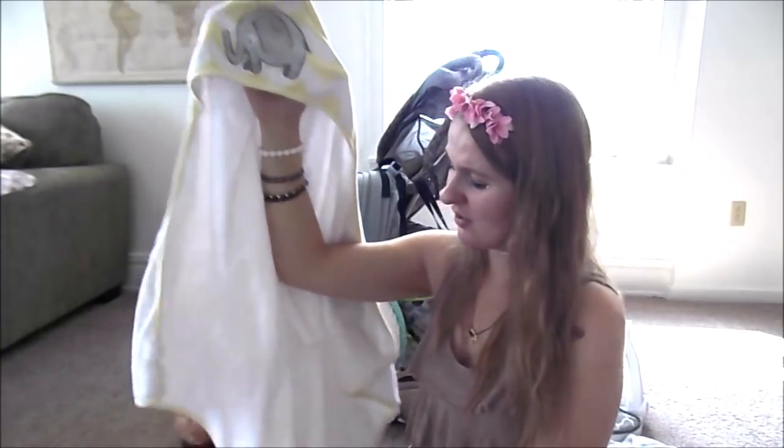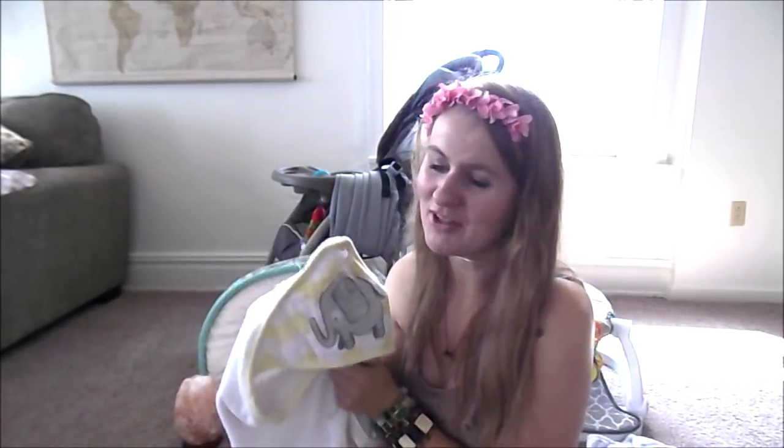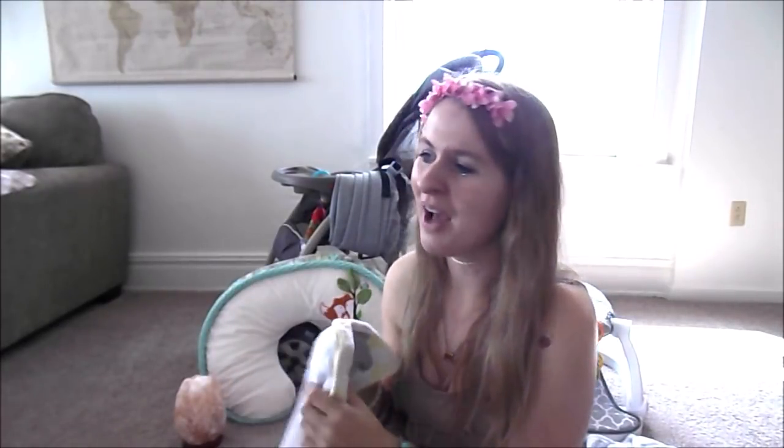But I love that these will even be able to grow with her, because as you can see, it's fairly long, so even at toddler age, she's totally going to be able to put these over her head like a little cap and then wrap herself up in them. So cute. I love them.